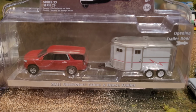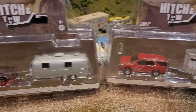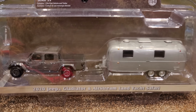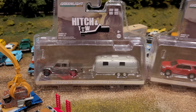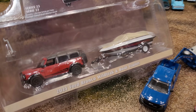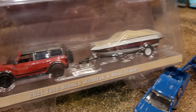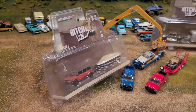We've also got the 2021 Chevrolet Tahoe and horse trailer. Everything you see is coming out of the package for a full review. 2020 Jeep Gladiator and Airstream Land Yacht Safari. That's a popular set there. Likely going to be the first to sell out in your local stores. And of course, also going to be very popular, the 2021 Ford Bronco Wild Track and boat trailer. Awesome diecast boat. No, it does not float.